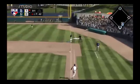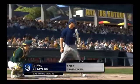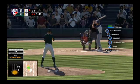Popped him up. Olsen on the move. He gets there and makes the play for the second out of the inning. Here's Will Myers. 0 for 1 for him here in this one. Myers.